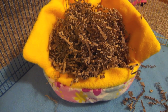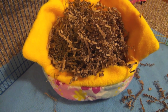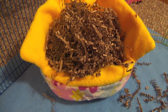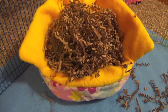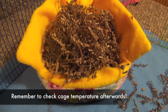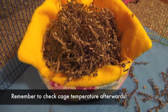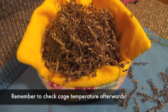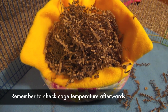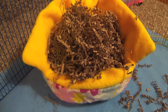After your hedgehog is back to their normal self because the hibernation attempt has been prevented, you always want to make sure to check the area near their cage or in their cage to see what temperature it is. Because if it happened once, it can happen again if the temperature stays the same. So make sure afterwards to raise the temperature of your heater a little bit, or get them a space heater or a cuddle cup or something like that so they can stay warm.